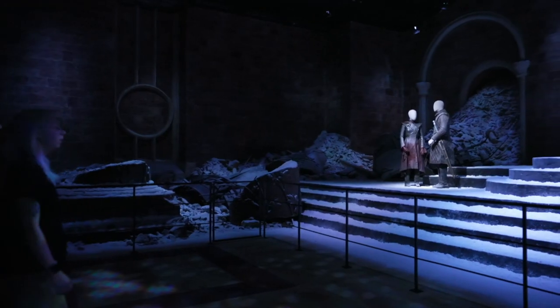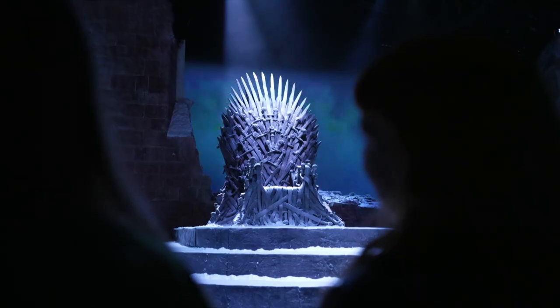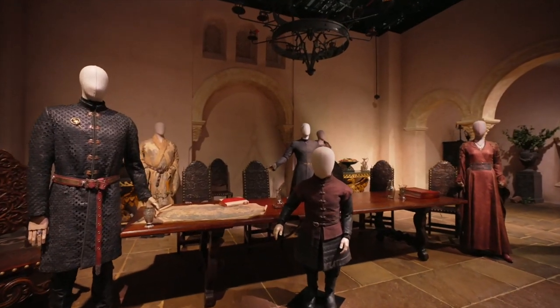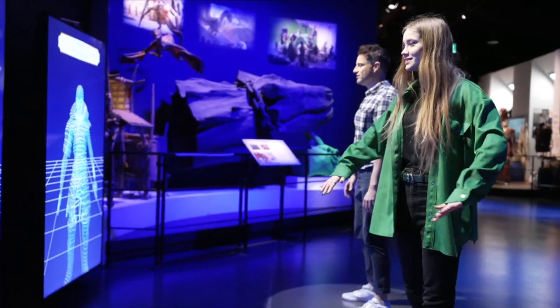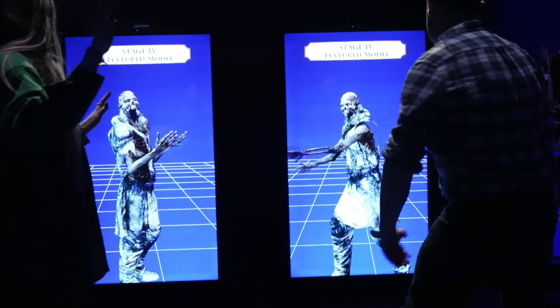And the Hall of the Iron Throne, so much at the heart of the Game of Thrones story, remains as it stood at the very end of the show's 8 seasons. The studio tour is interactive and immersive. Guests go behind the scenes, original costumes and props, and the green screens and cutting-edge technology that took viewers into the very depths of the 7 kingdoms of Westeros.